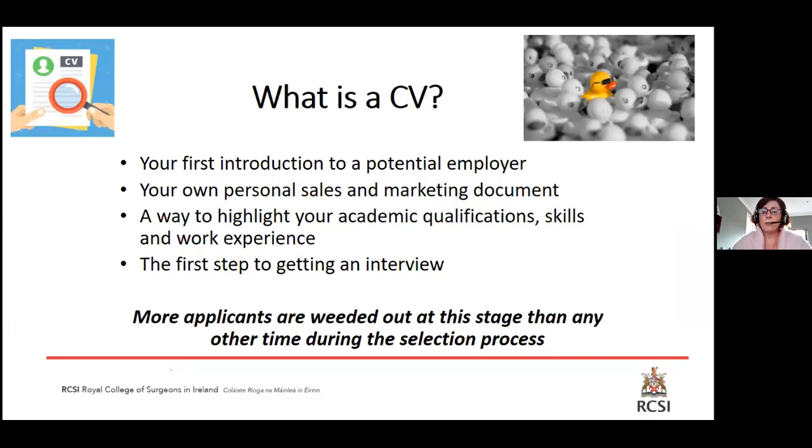A CV is the first introduction to a potential employer. At this point, their introduction to you is really those 2 pages of your CV. Depending on whether they feel you meet the criteria or not, they decide whether they're going to meet you in person, based on what they see on your CV. A CV is part of a recruitment process. It's at the very beginning.